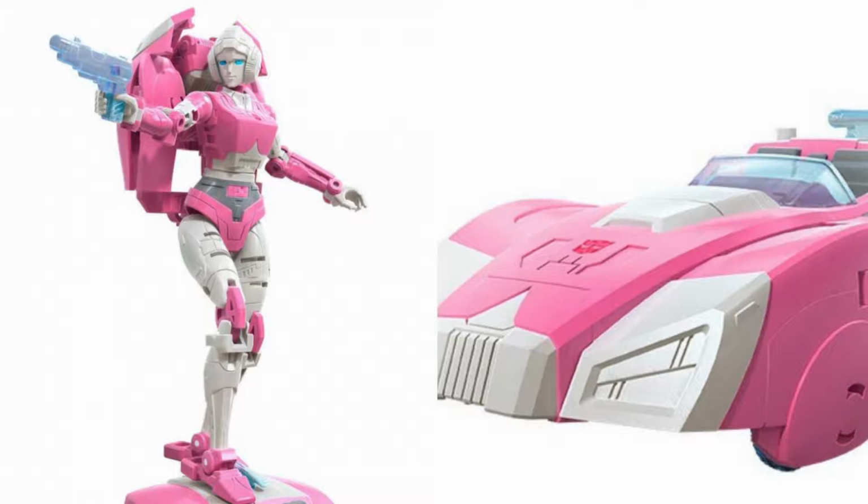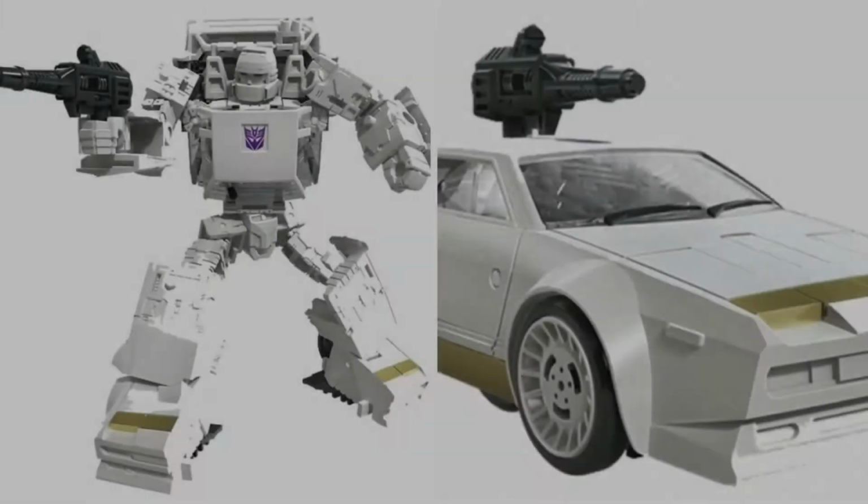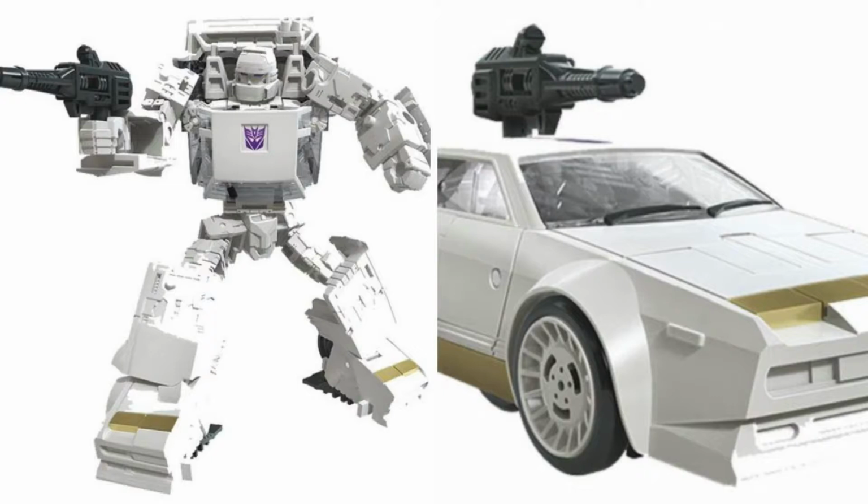They did one in Titan's Return too. They did an RC in Titan's Return, but that was just a repaint of Blur, which I didn't get that RC either because I already had Blur and I didn't want just a repaint of Blur because it's RC. So, but again, vehicle mode looks spectacular, accurate, everything. Deluxe class, $20. Buying this, man. I'm buying this. Next we have is the Deluxe class Run Amok.